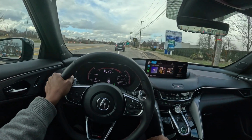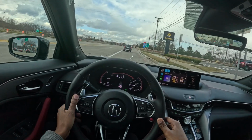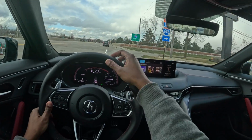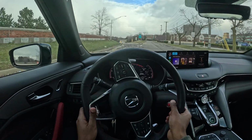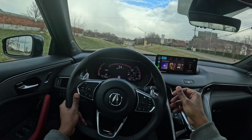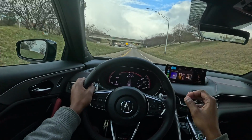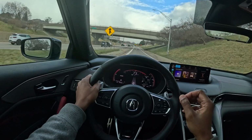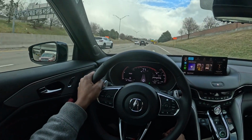So who would this TLX be most fitting for? I believe it's going to be the buyers that don't really care about the badge. Acura doesn't have the prestige of a BMW or Mercedes. But for what they give you for the money, and especially the quality, that's going to be there. That's why you drive these cars. This isn't the car to lease. This is the long-term car. If you plan on having this car for 5-10 years plus, the Acura is the way to go.